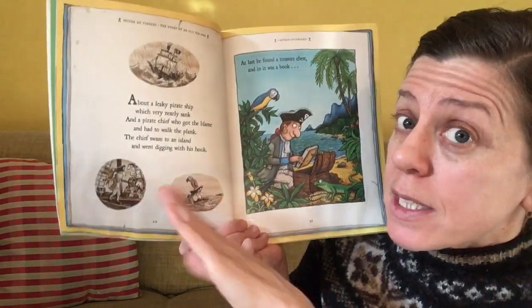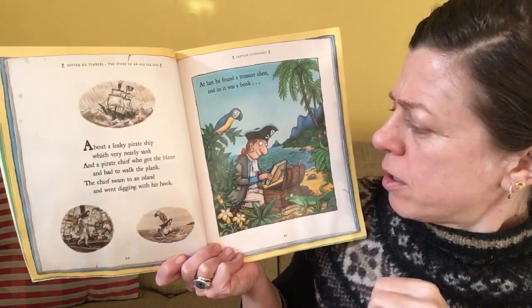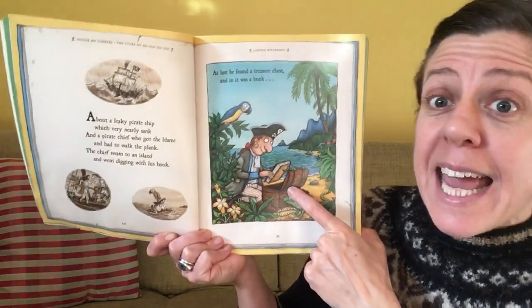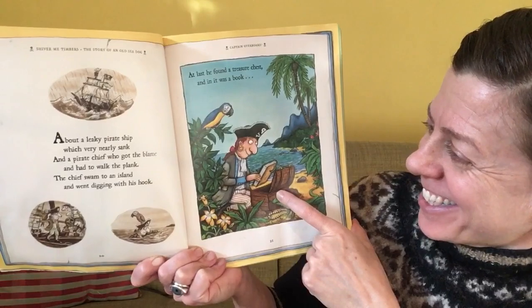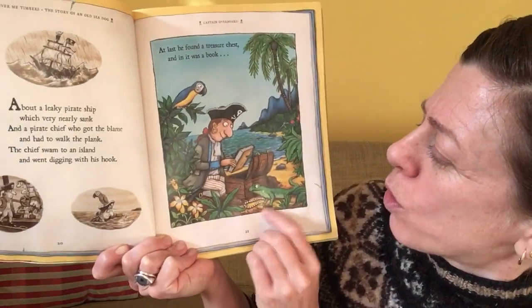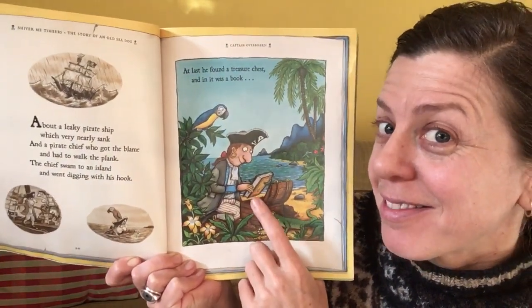The chief swam to an island and went digging with his hook. Yes, because all pirates have hooks, don't they? And at last he found a treasure chest, and in it was a book. That's right, look, he's very happy, isn't he, that he's found that. And I like the fact that he's ignored the other treasure. There's gold coins and a pearl necklace, but the most precious thing is the book.